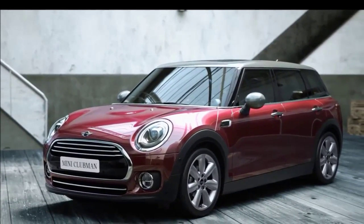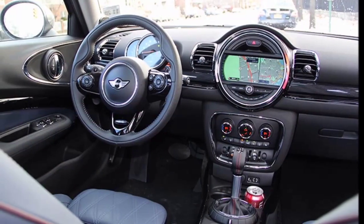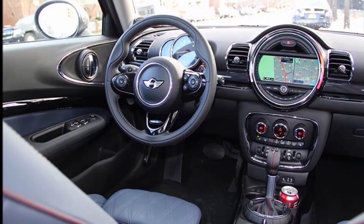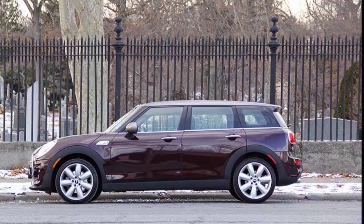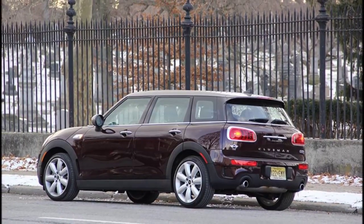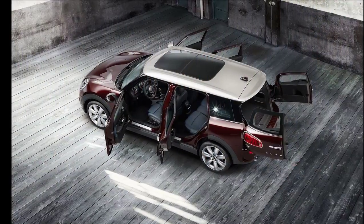Its tailgate is vertically split, prompting the brand to call the Clubman a six-door. And it's even longer and wider than the boxy Countryman, and also more expensive, and of course than the four-door version of the regular MINI, with which it shares the new, front-wheel drive architecture. With the advent of the Clubman, MINI now has 3 four-door station wagons in its lineup. Do they believe there won't be any cannibalization?